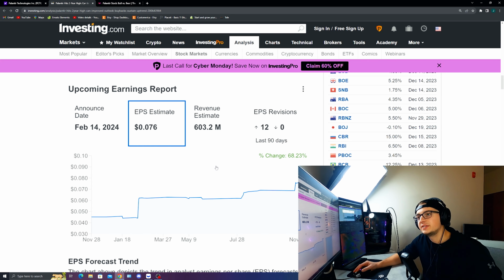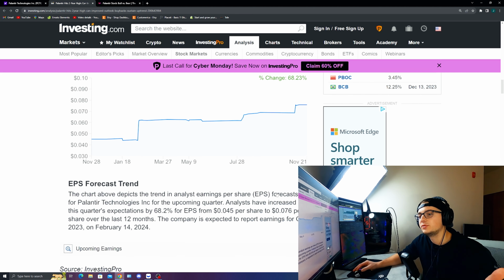They really take into account the upcoming earnings report, specifically this metric, the earnings per share revision. You can see that for the next quarter's earnings on February 14th of 2024, we have earnings per share estimates sitting at about 8 cents, and revenues at 603 million. The important thing to realize here is that we've seen 12 bullish earnings per share revisions in the last 90 days, which means Wall Street is setting higher expectations for Palantir continuously. This happened with the last quarter results, and Palantir was still able to beat that.